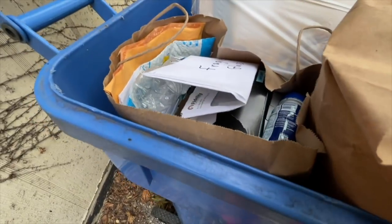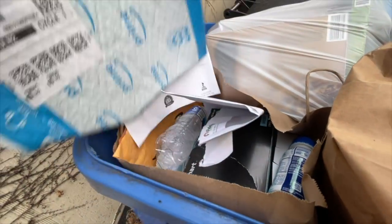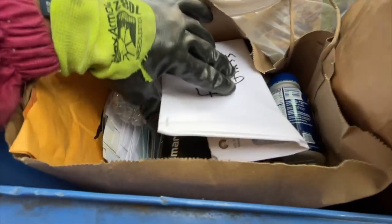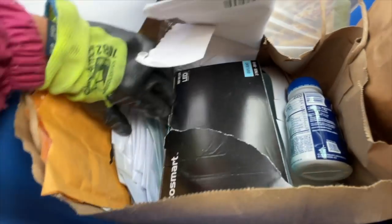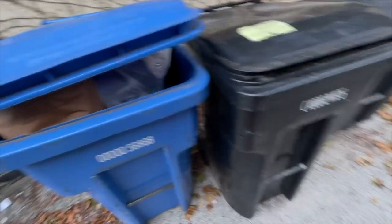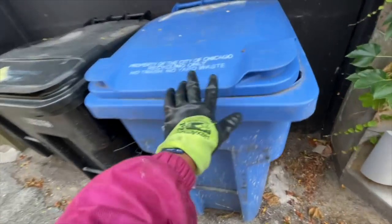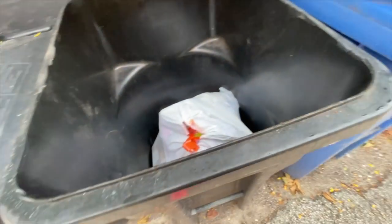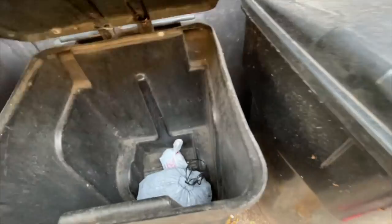Oh, cool. Look. We have more bubble envelopes that I can use to ship off my book. A bunch of mail. So far we have three of those. So just a good thing. Let's go pick up this paper here. Let's go over here and look. Okay.